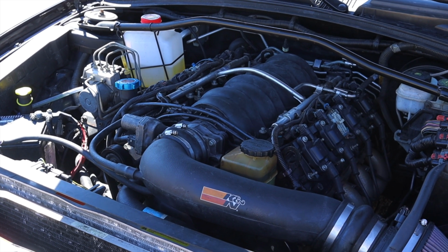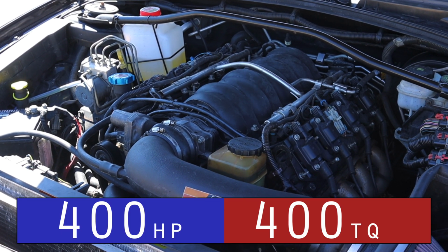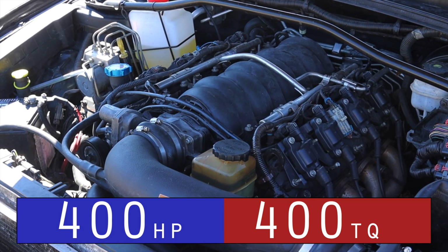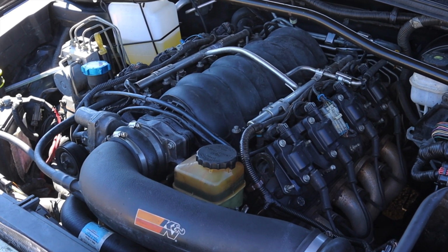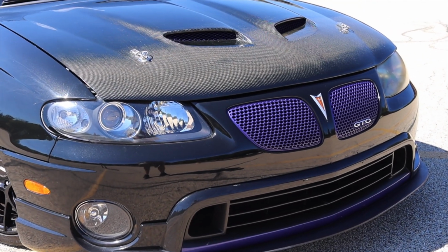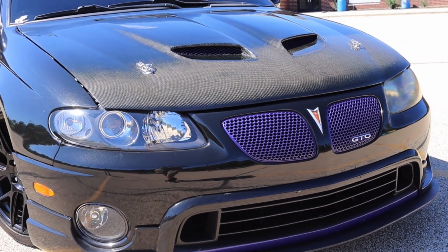So let's get back to that 6.0 liter V8 under the hood. It's an LS2, and I'll put the factory horsepower and torque up on the screen. I love the power that is delivered from this here V8. I think it's awesome. It makes a really solid amount of power. It's an LS from GM, and more importantly, it's an LS from Australia. Australia knows what they're doing, and this is an Australian car for those of you unaware.